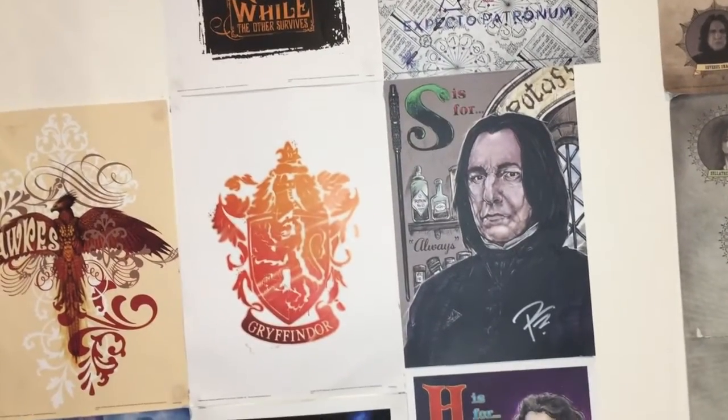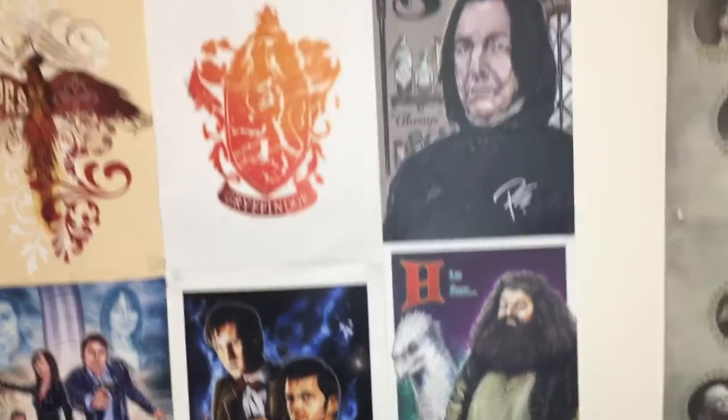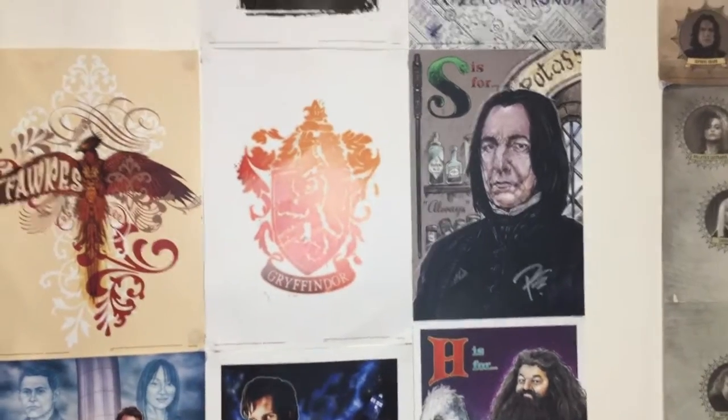One is an S for Snape one, which is one of my favorite prints in this room, and one is a H for Hagrid one, which is really cool. And they're actually done by an artist, but they're from the Geek Gear box.